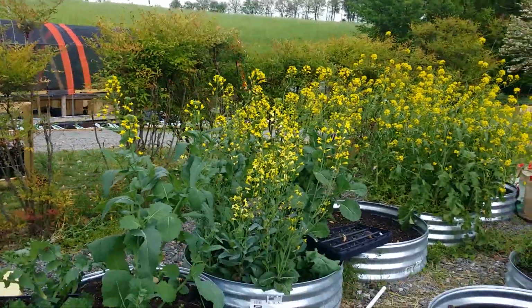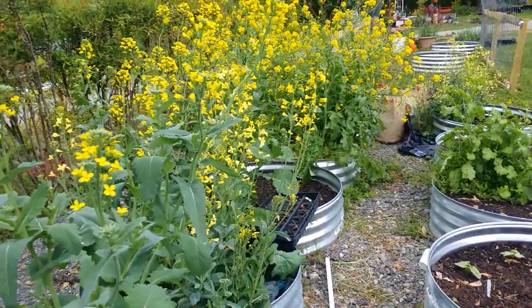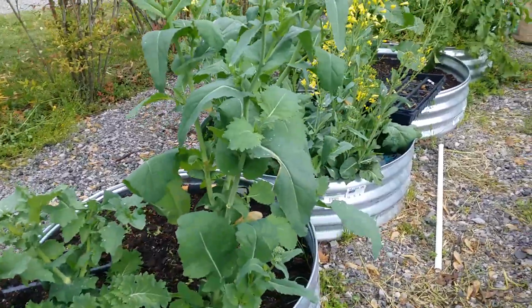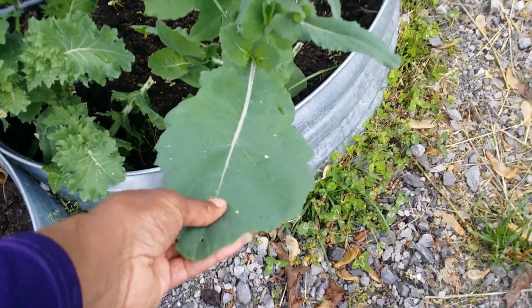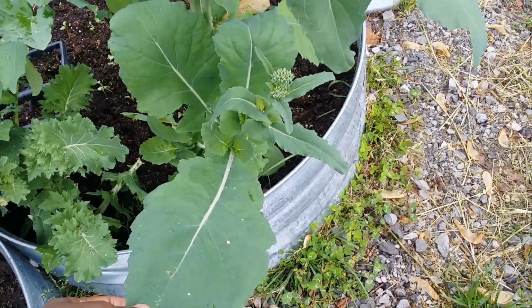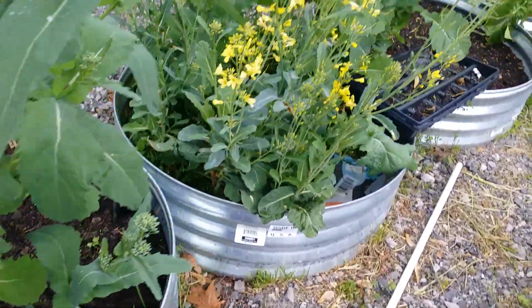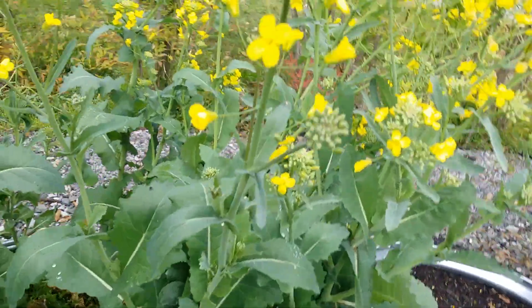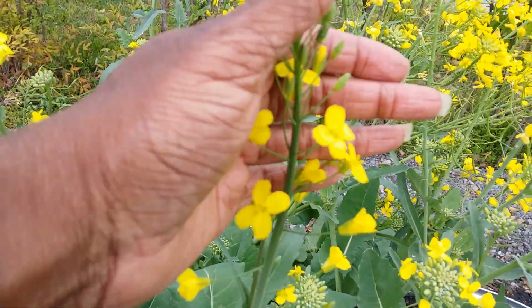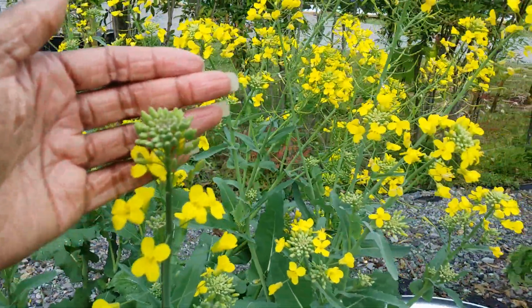But one thing I wanted to show you, even though these have gone to seed, we have still been harvesting some really good size leaves off of these greens, you see. Now, the really, really big ones we've already taken, but we still have some decent sized leaves that we can still harvest. But I wanted to go ahead and save these so that these will develop into seeds.